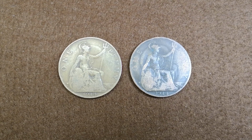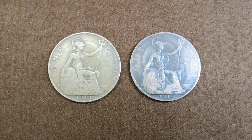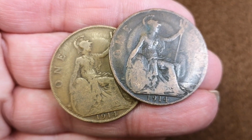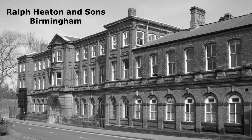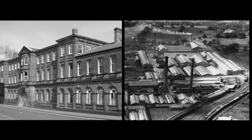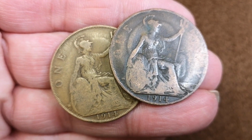Now, as I just said, a lot of the old Victorian pennies and halfpennies are very dark as well, but for this video we're going to stick between the years 1912 and 1919. That's because we know where the blanks were made for these coins between 1912 and 1919. They were made by Ralph Heaton & Son at their factory in Birmingham, and also the King's Norton Metal Works, which was also in Birmingham. And I think it's obvious that the two companies were not using the same alloy to produce the bronze blanks. And for some of those years, they not only made the blanks, they minted some coins too.